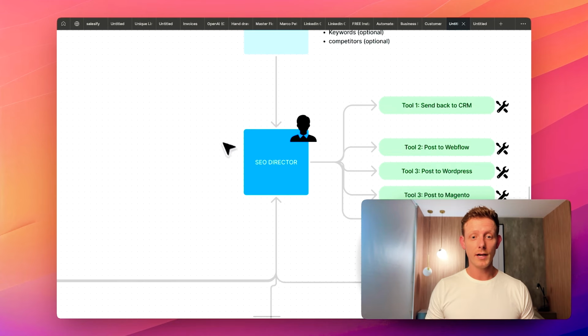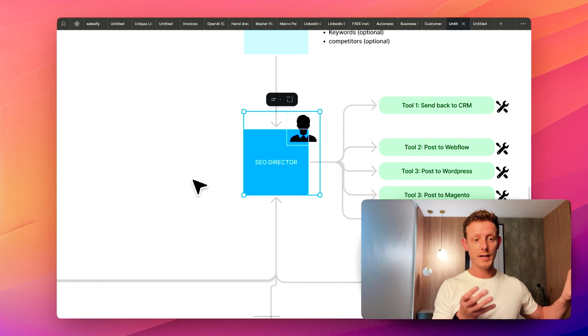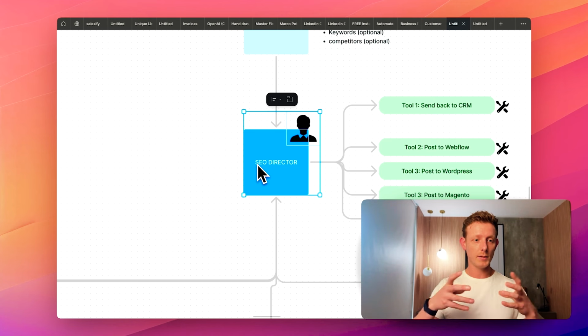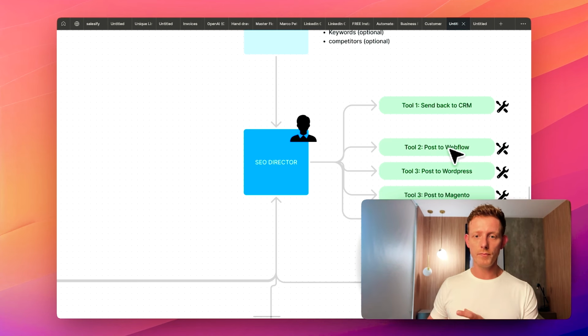Now, the SEO director basically has 3 responsibilities, right? The first and the big one, of course, is orchestrating this whole setup and making sure he passes all the right information to the right agents, right? The second one is updating our CRM with the finalized content, the content brief, etc. And the last one is, when the whole content production is done, to post it onto the client's website. Now, there we actually have a few options, right? We have post to Webflow if the client's page is built on Webflow, post to WordPress, post to Magento, I think, and post to Shopify, right? So that's the responsibilities of the SEO director.